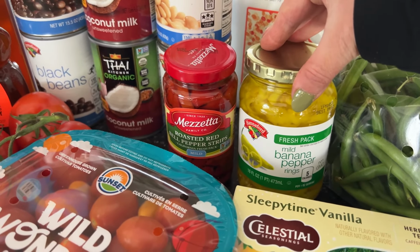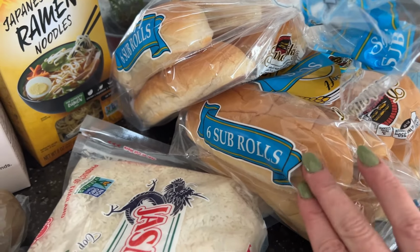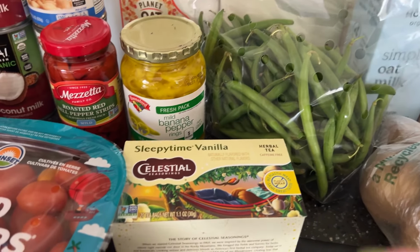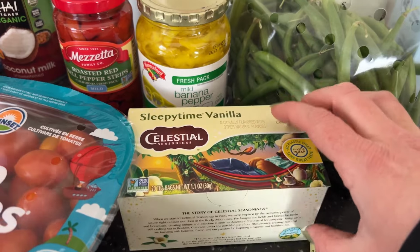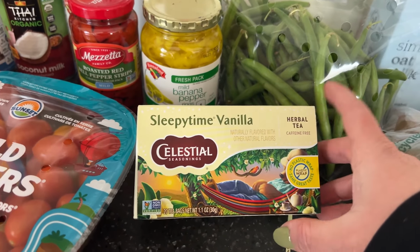So I got banana pepper rings, roasted red peppers, and some sub rolls, and I'm thinking we can make our own Subway sandwiches here for a fraction of the cost, and well, maybe not at this point, I don't know. Anyhow, we'll try it out.